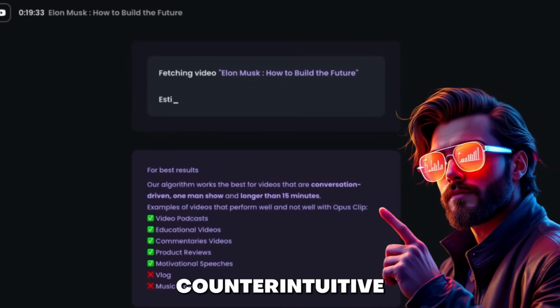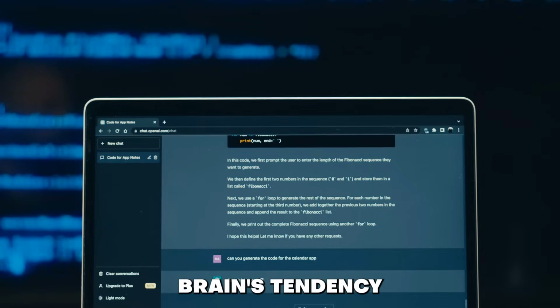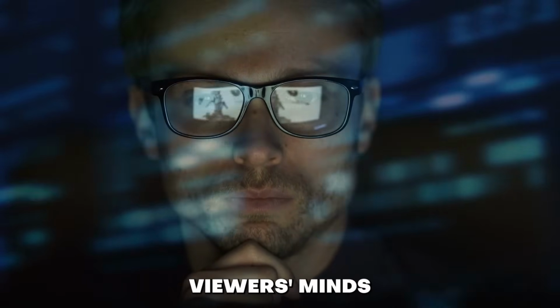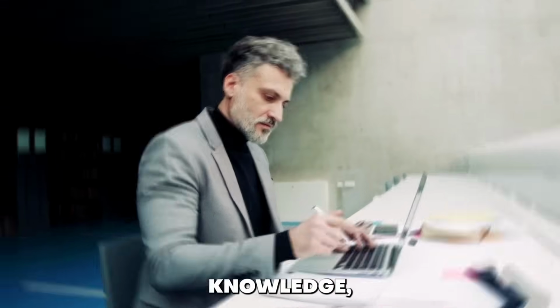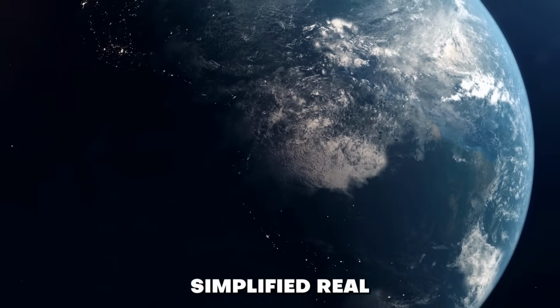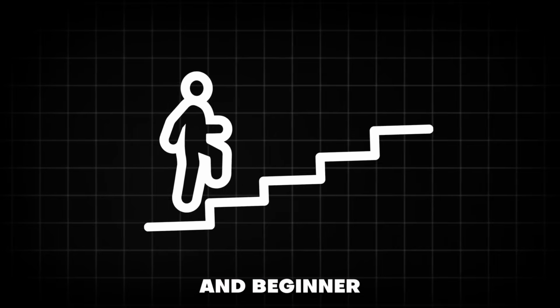The counterintuitive opening replacement tackles confirmation bias, our brain's tendency to ignore information that merely confirms what we already know. By leading with something surprising, you override this filter and open viewers' minds to your message. The concrete example request tackles the curse of knowledge, the cognitive bias where experts forget how confusing topics sound to beginners. By forcing simplified, real-world examples, you bridge the gap between expert knowledge and beginner comprehension.